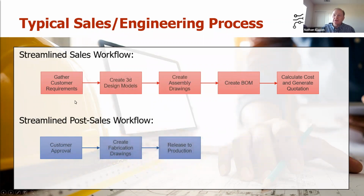Where now we gather customer requirements. Obviously, like I said, that's a first step you have to do. There's no getting around that. But then from there, we would directly create our designs from the information that we gathered from the customer. We could create assembly drawings. And right here, we could actually get the customer sign off if we wanted to, even on the pre-sales stage.